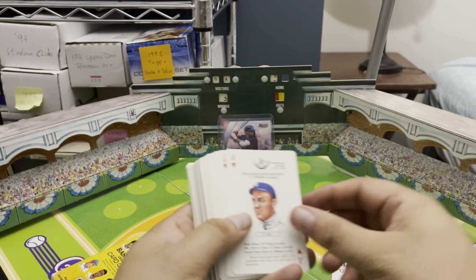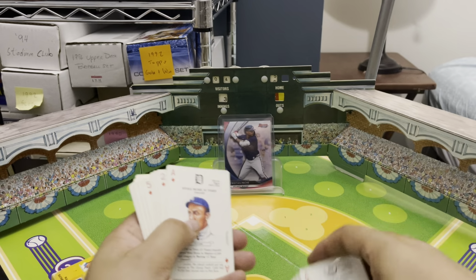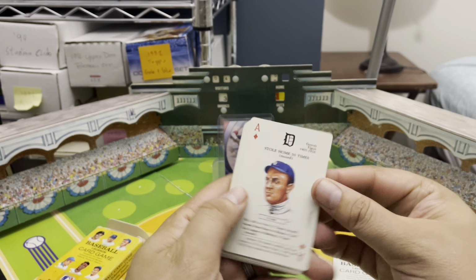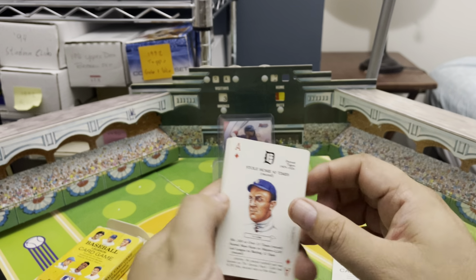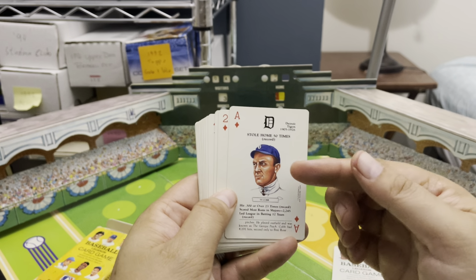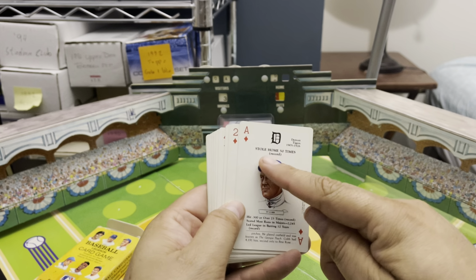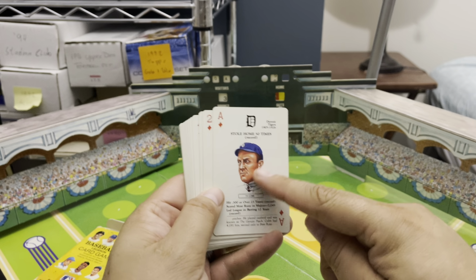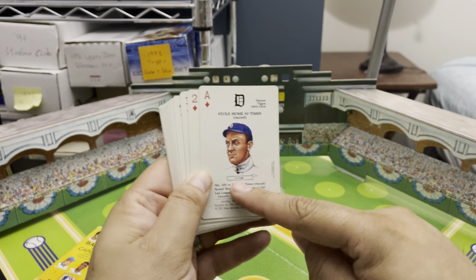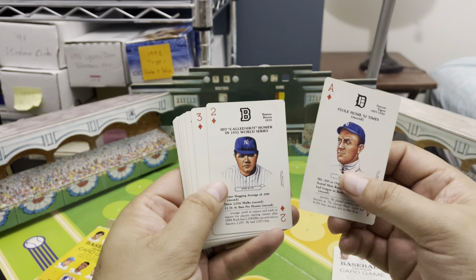So I'm going to pull out the diamond set real quick. There's a reason I'm pulling out the diamond set. Every card is different in the individual suits, but every card is the same in all four suits. For example, they chose Ty Cobb as their ace. So he's the ace of diamonds, the ace of hearts, the ace of spades, the ace of clubs. What's different in each card is what this information is. Picture is the same, the design's the same. It's just a standard set of cards.